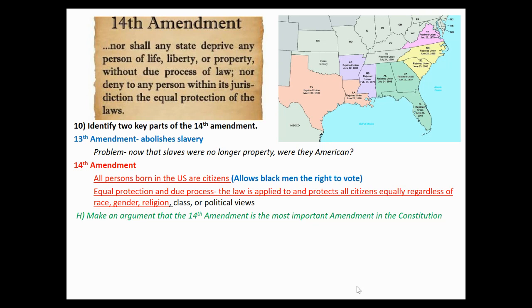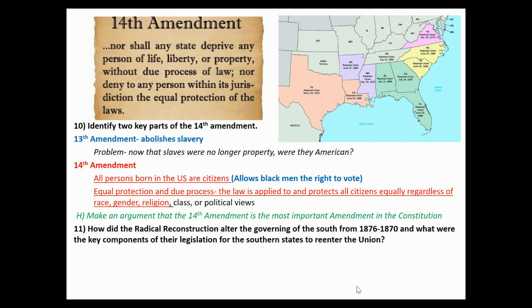But the more important one, and this one you need to understand, is equal protection and due process. What does that mean? It basically puts the words in the Declaration of Independence in the Constitution. All men are created equal. Well, the first one there is equal protection, right? And the other one is inalienable rights, life, liberty, and the pursuit of happiness. Well, the purpose of government is to protect those rights. Well, that's due process. So the government now has in the Constitution a way to enforce the ideals of the Declaration of Independence.